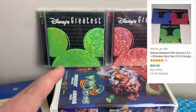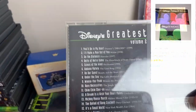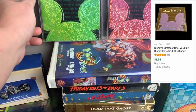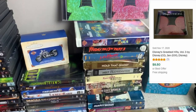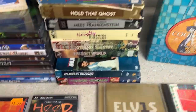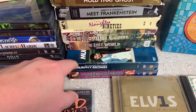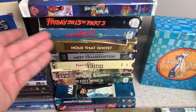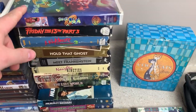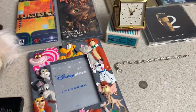Then you have the Disney CD tracks, which are basically all the songs from Disney itself. They go for about $10 a piece. If I had volume one, I could have gotten a little bit more money, but she didn't have it. Maybe it was just lost. A couple box sets, DVDs. Then we have some VHS. Like I said, I'll bundle them up depending on the movies and the categories. Space Jam, another Disney. I have a bunch of Disney VHS tapes.